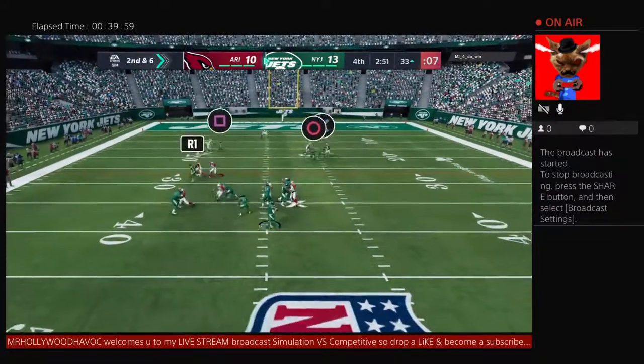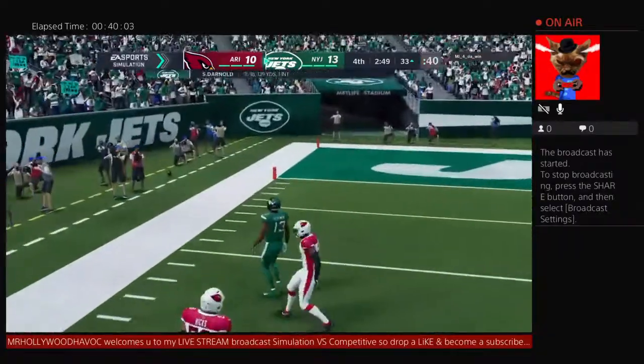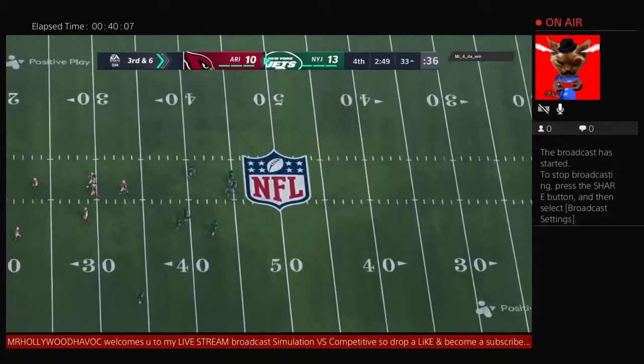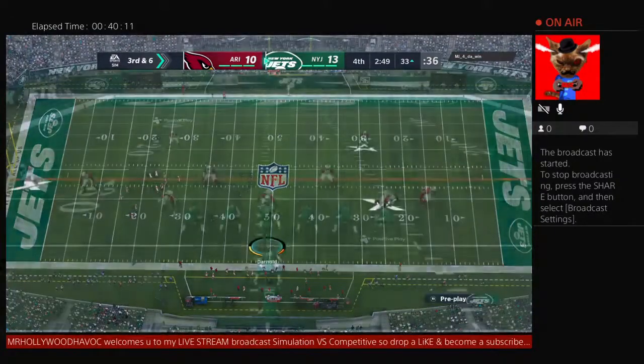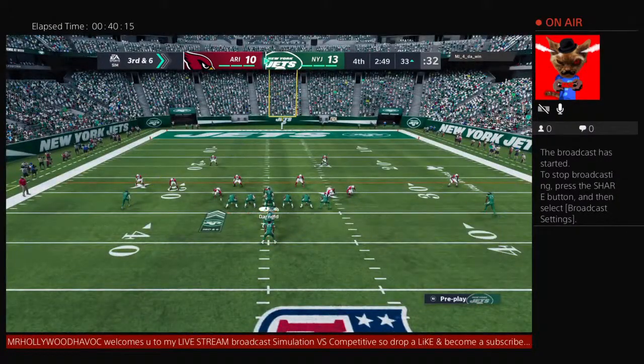To throw on 2nd and 6, Darnold. And his throw is incomplete. They tried to make something happen, but that one came up incomplete and really wasn't a good-looking throw. Yeah, maybe even go as far as to call that a little ill-advised. Yeah, I would say so. I think that's the right phrase for it.